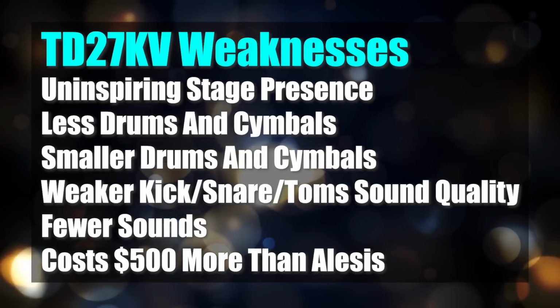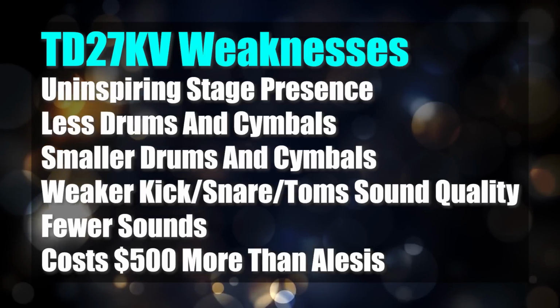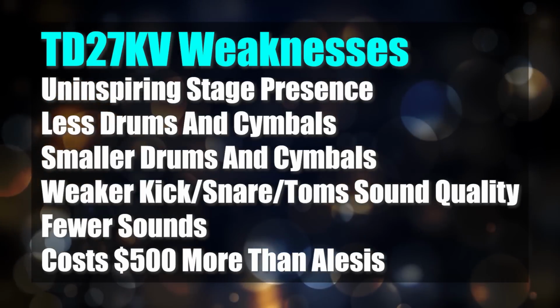It also has half the sounds of the Alesis drum module and you're not going to get any more free sounds. Alesis keeps giving you free kits. Every new update, there's another free kit or five. But Roland never does that sort of thing. This also has less drums and cymbals. You get two crashes instead of three, and you get three toms instead of four. And finally, you're going to pay more for all this. It's $500 more at $3,000 versus $2,500 for the Alesis drum set.